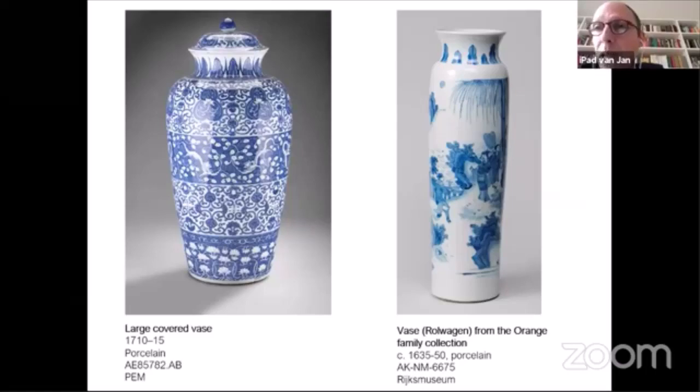And it is blue and white because there's a technical issue: you can have the blue color in the kiln at a very high temperature. So it has to go to the kiln only one time. It is relatively easy to produce. So the colors came later.